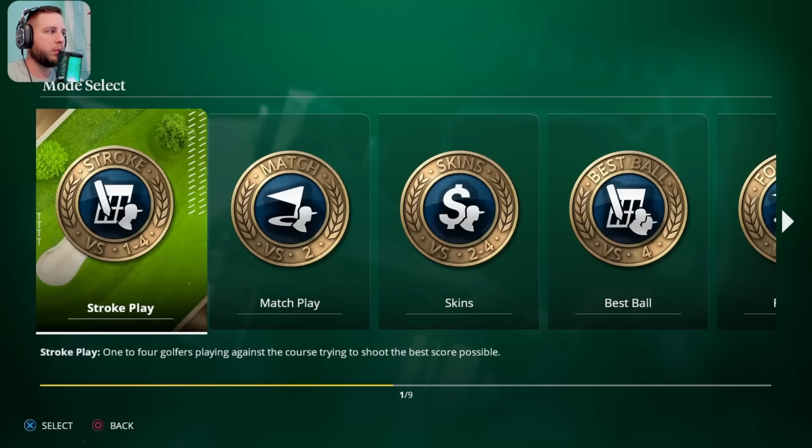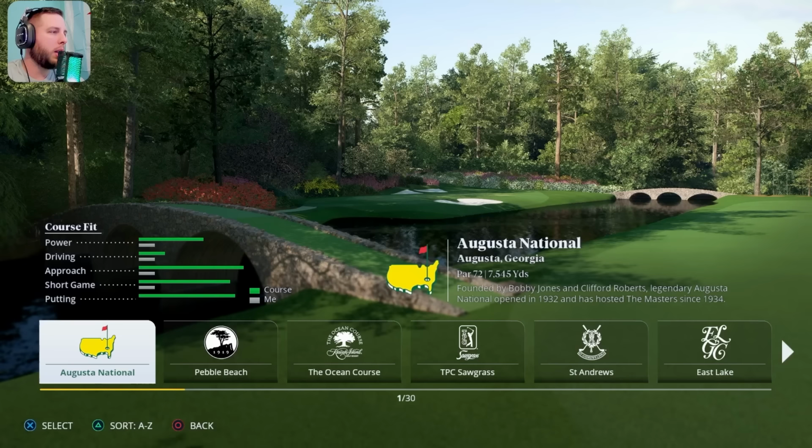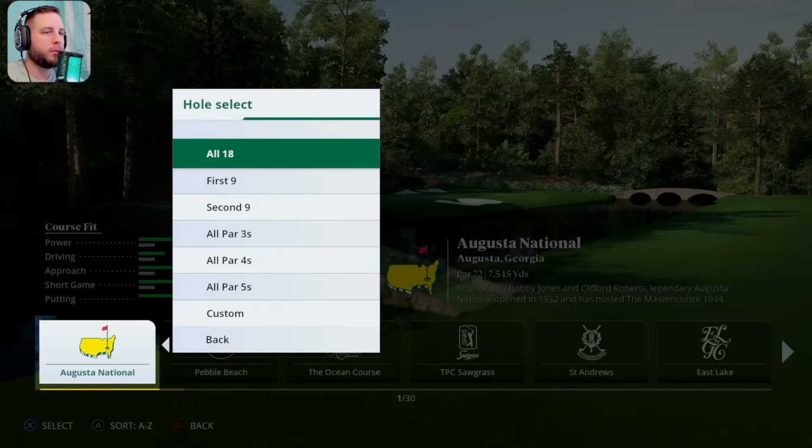All right, we are going to play Stroke Play at Augusta National, the Masters. Par 72 course, just over 7,500 yards. Founded by Bobby Jones and Clifford Roberts, the legendary Augusta National opened in 1932 and has hosted the Masters since 1934. Could you imagine a two-year-old course hosting such an iconic event ever since? We're going to play all 18.